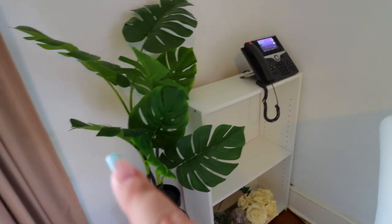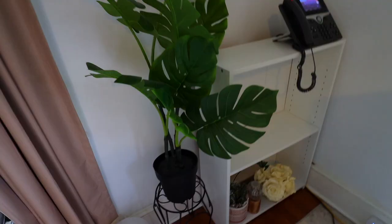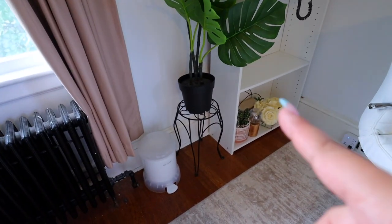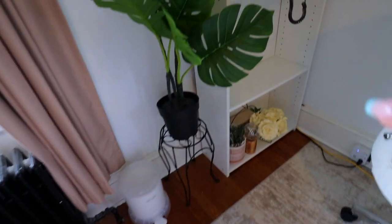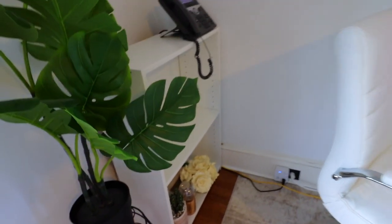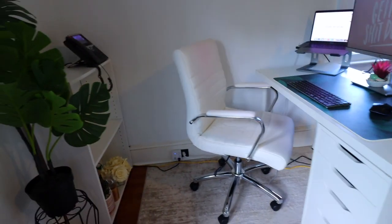And yeah, just have my planter over here, my little university certificate, my trash can, and then these are just some props that I gotta get rid of and move around. But eventually I do want to store some office supplies over here, just things that I could need for organization. But overall, I'm really, really happy with this little nook.